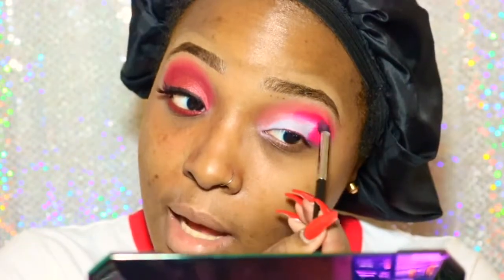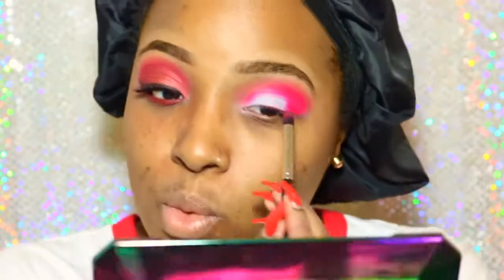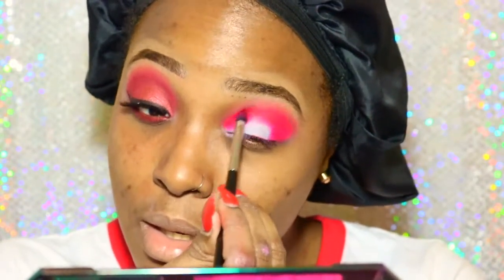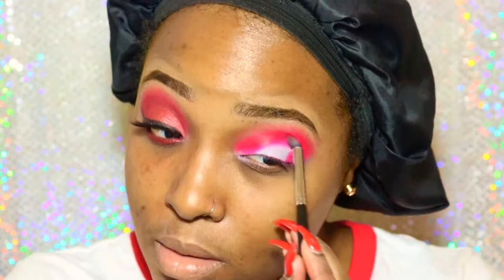And as you can see, I'm just kind of putting that into my crease. Also, you can wet the brush a little bit to help with that control and to help blend it a little bit easier. Woo-cha! My lips are ashy. Excuse my ashy lips. Just keep going in as much as you need to get that darker shade of red.